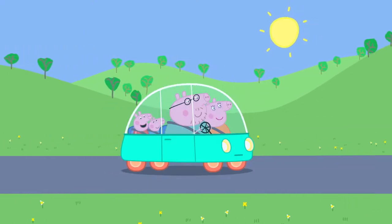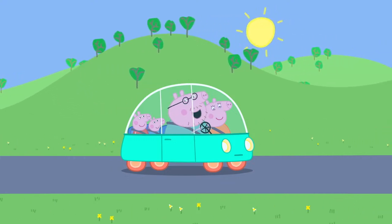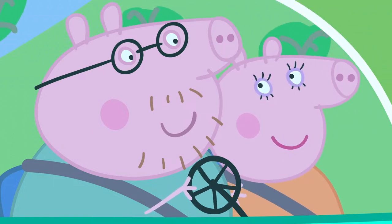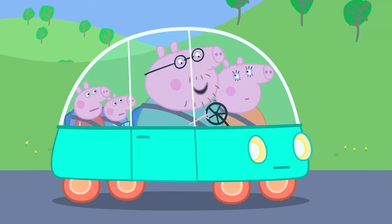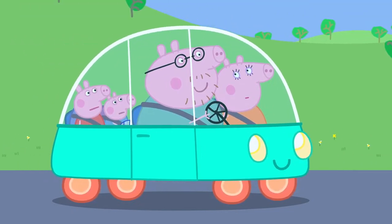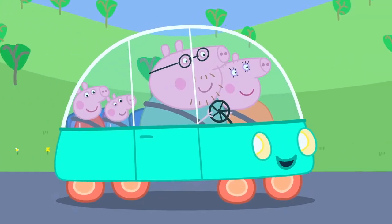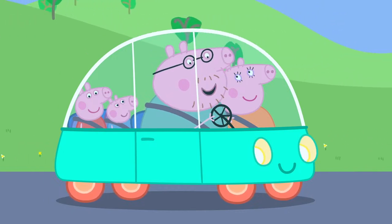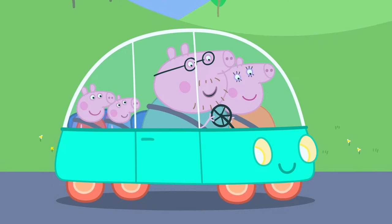Wow, this car is so quiet. Yes, electric cars are quiet until they start talking. What do you mean, talking? Ho, ho, it's time you met Roger. Hey, Roger. Hello, my name is Roger. Hello, Roger. Hello, Peppa. Roger is very clever. He always knows which way to go, and he can park all by himself.